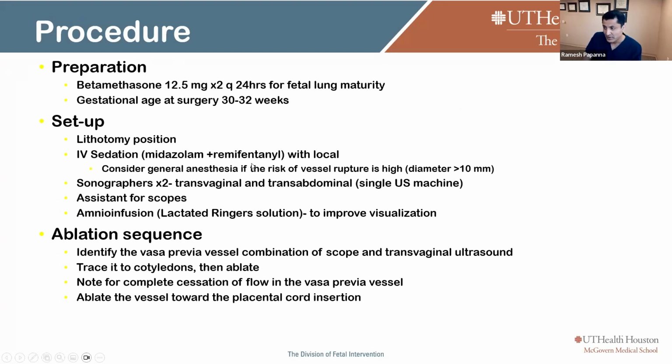IV sedation, we have done a few under general anesthesia, one on general anesthesia and spinal anesthesia. We usually have 2 sonographers, one for transvaginal, one for transabdominal. Usually only a single machine. We don't do double machine. We just have to switch back and forth with the probe. And we do have an assistant to help with the scopes and amnioinfusion to improve the visualization.